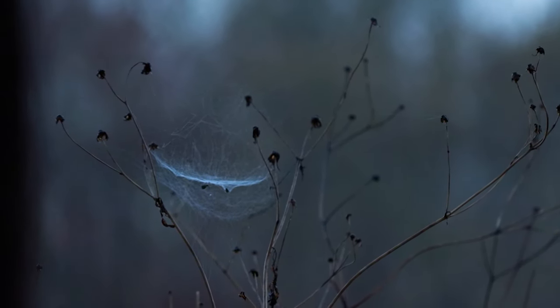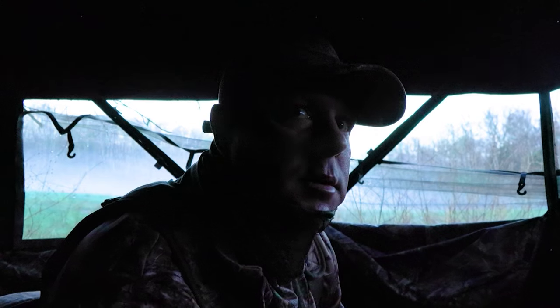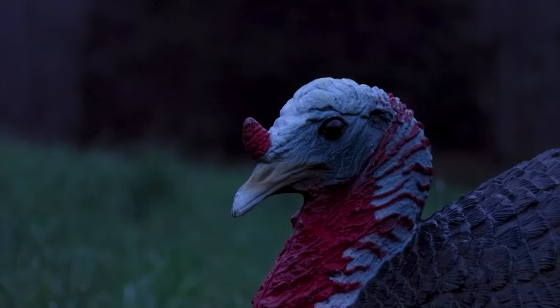Season here in Kentucky. The decoys were set about 25 or 30 yards. So today's going to be a bit of a waiting game. I've done zero calling so far. Birds should have been coming off the roost literally 5-6 minutes ago. I've been here for about 15 minutes. Let's see what happens.